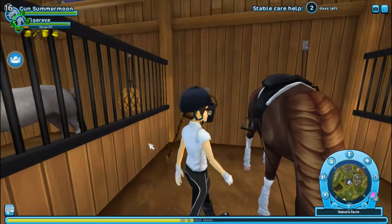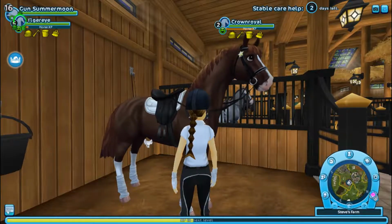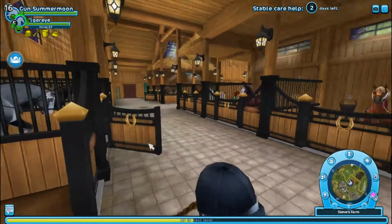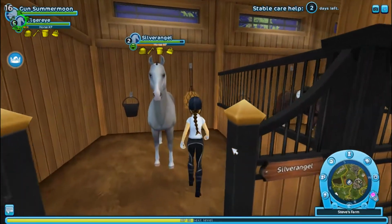He's the new Jorvik Warmblood, and I love the new Jorvik Warmbloods. I'm so glad that they released the Warmbloods other than just the starter horse, so if you're not happy with your starter horse, you can change or buy another one, you know. Now this is Silver Angel.